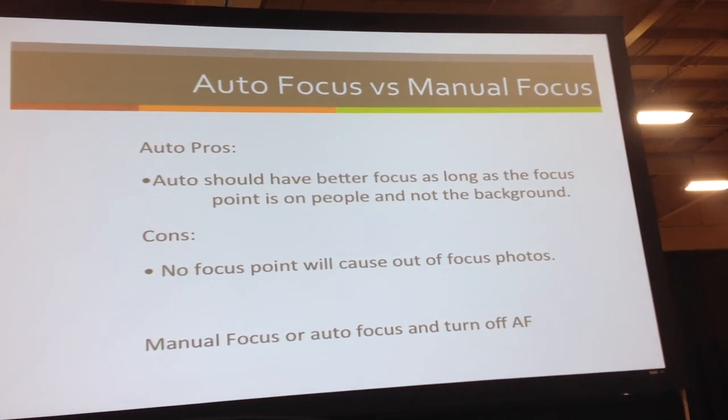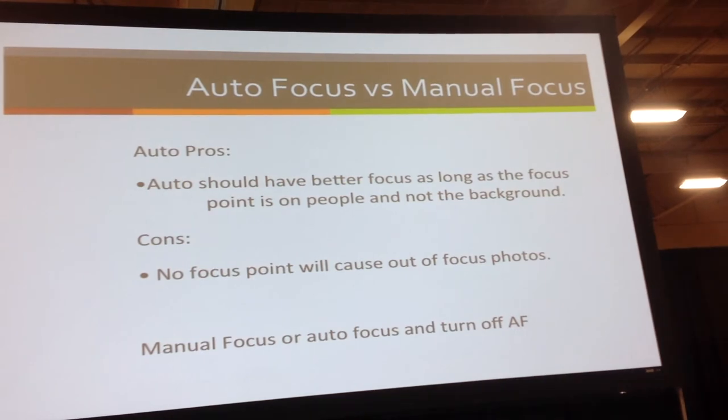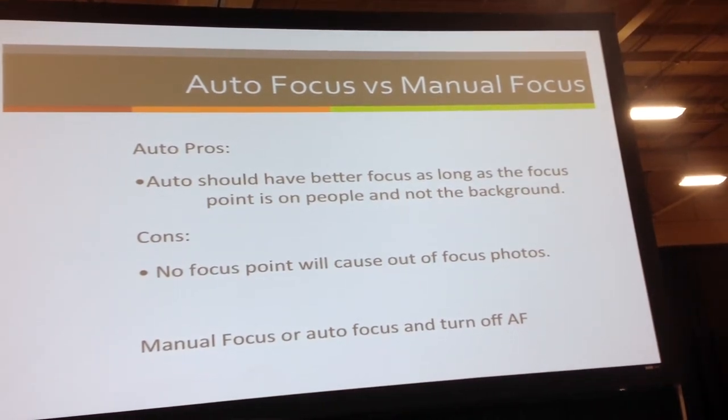Now, another thing you can do, and I'll show you here in a second, is if you have older lenses that have a depth of field scale on them, you can set that. And I'll show you that in a second here.